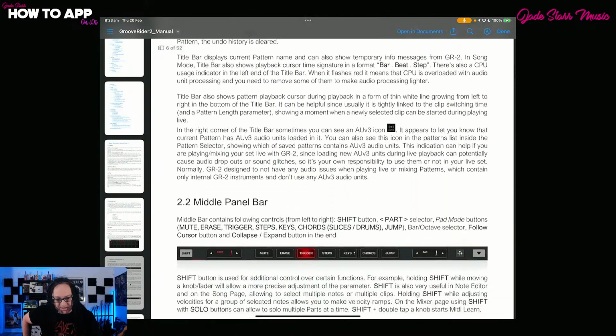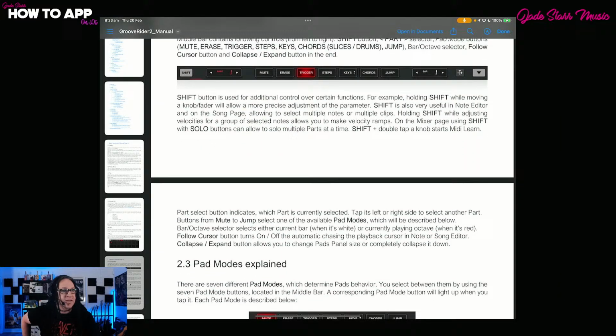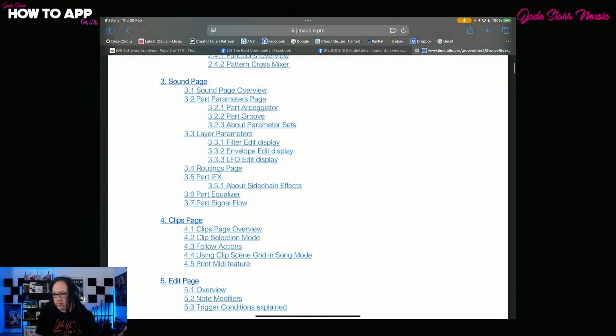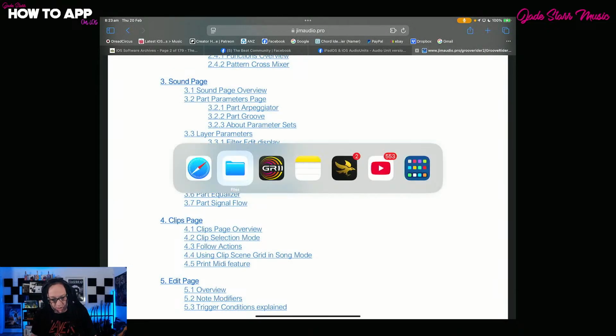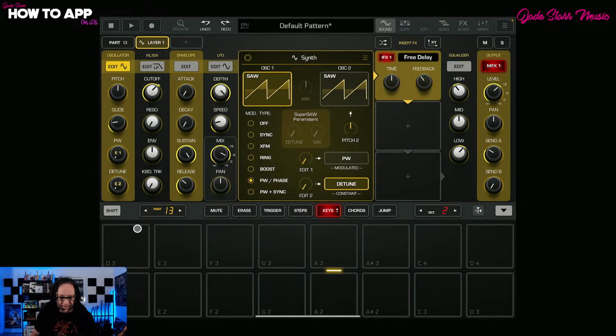I'm trying to get to some things that we didn't. Here we go. The middle panel bar. This is what we want to talk about. This is kind of cool. The shift button. So here's something I want to talk about with the shift button. I don't know if Jim from JimAudio can watch this. Let me just come back here. The shift button. Is there a way we can get the shift button to lock?